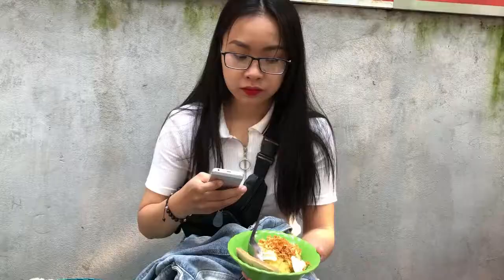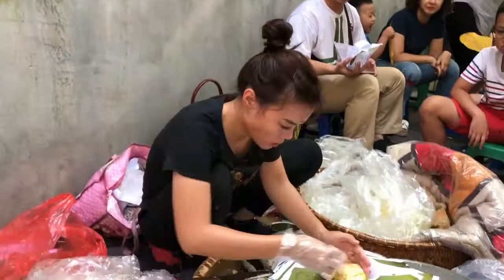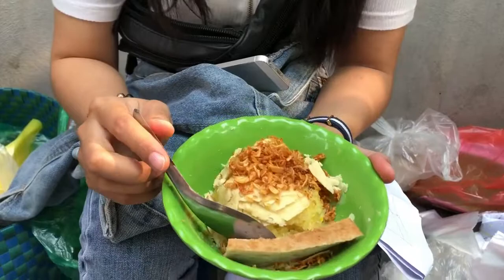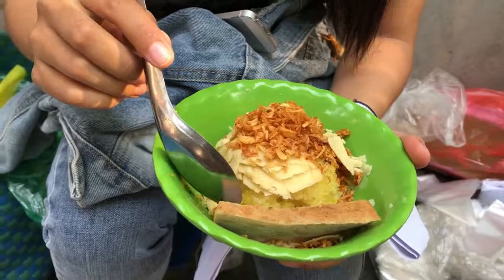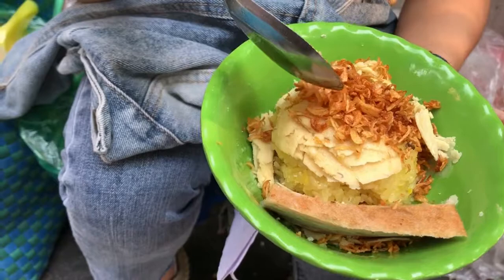Next stop, and we are going to try some xôi, or sticky rice. And here we are at 37 Hàng Bài Street, and this shop started selling it in 1993. There are three types of sticky rice: xôi xéo, xôi ngô, and xôi lạc. But the best-selling one is xôi xéo. And here we have a bowl of sticky rice. Now what we have here is some yellow sticky rice with mung bean, fried Vietnamese onions, and pieces of Vietnamese sausage.